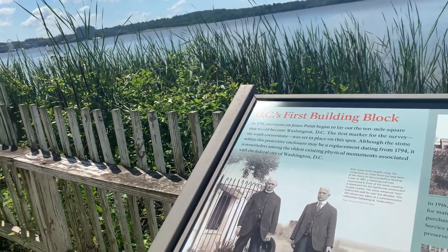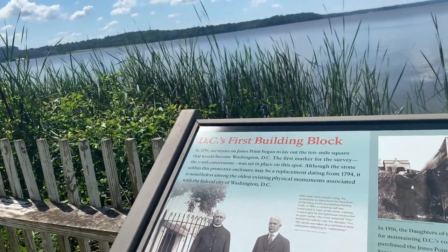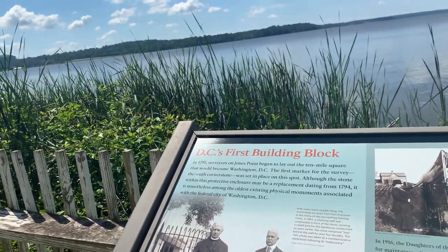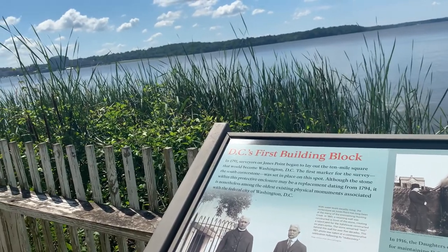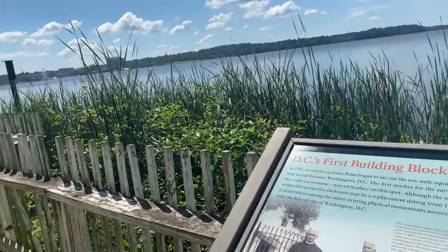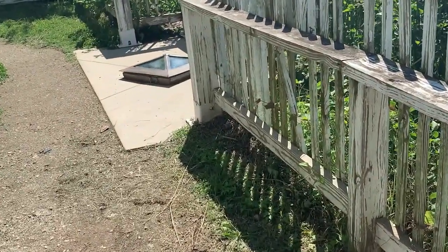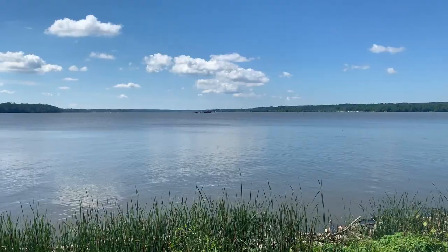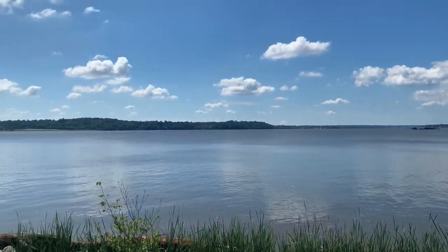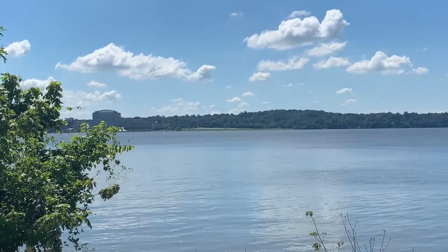It says, although the stone within the protective enclosure may be a replacement dating from 1794, it is nonetheless among the oldest existing physical monuments associated with the federal city of Washington, D.C. And that is what that little block that you could see down there was. Very cool. Have a great vantage point from here. Like I said, you can see National Harbor off in the distance.